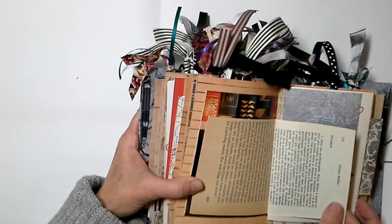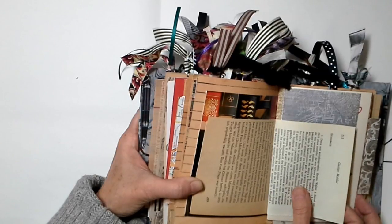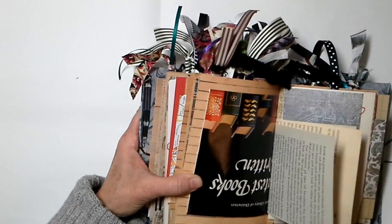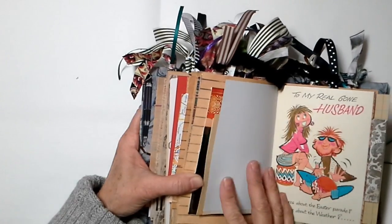I love books. And this is a little bit of Swedish text for you. Oh, I'm sorry, French, Swedish, and German we've got going here. I love the colors of the old text pages. They're so pretty.